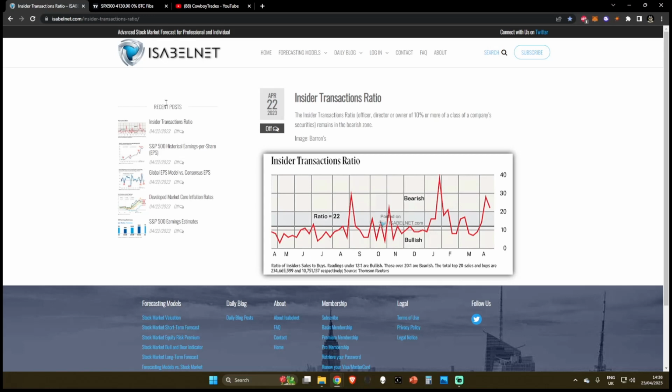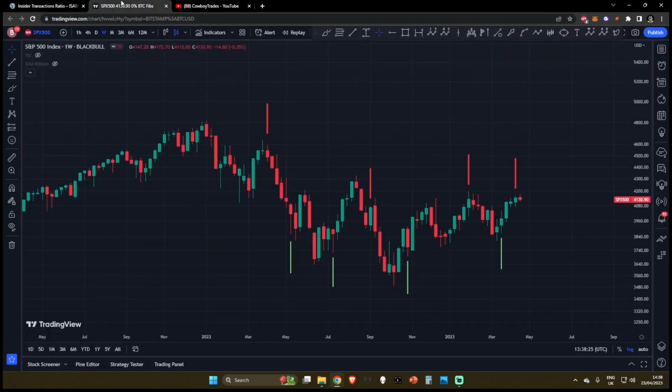transaction ratio for yourself. You'll want to identify the peaks, which are bearish, and you'll want to identify the troughs, which are bullish in the insider transaction ratio. And you'll want to load this on your own chart and just take a look through the market. See how it reacts on your own chart. At least as of the time of recording this video, insiders tend to beautifully time the tops and the bottoms in the markets, for the very reason that I said at the start of the video.